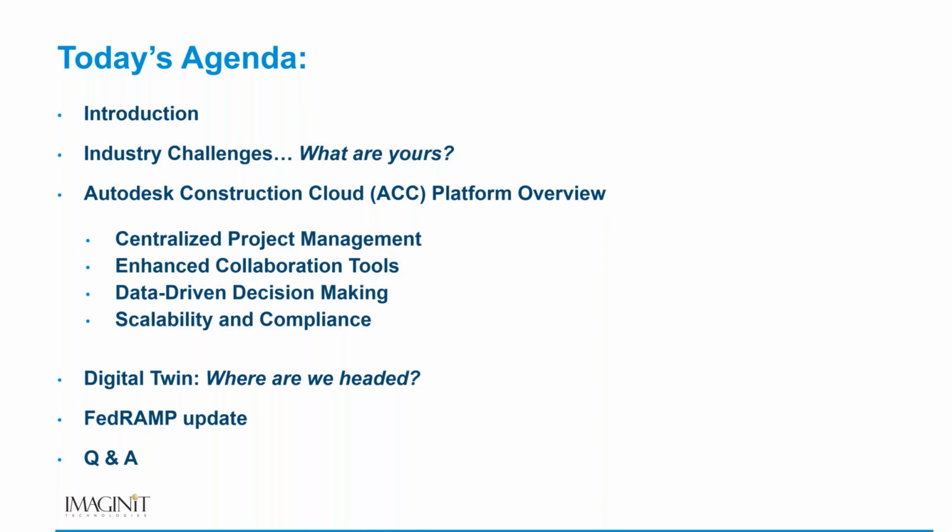Lastly, before we get to a conversation, or at least a short update on FedRAMP, I want to talk a little bit about the digital twin concept, and if you're not familiar with that, also might be a little bit of an insight there. Really the concept of digital twin, and what are we doing with all this work, and what is all of this digitization and digital transformation, where is it headed? That's what we want to talk about there. And lastly, at the end, as time permits, we'll do some Q&A.